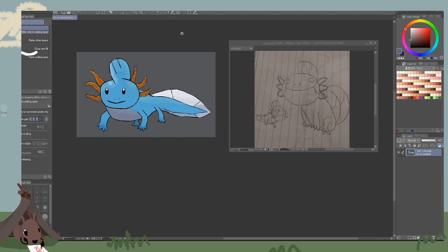And then the second one leans a little bit more towards the axolotl. It has the longer tail, right? It has a fully fishy, sort of swimmable tail.